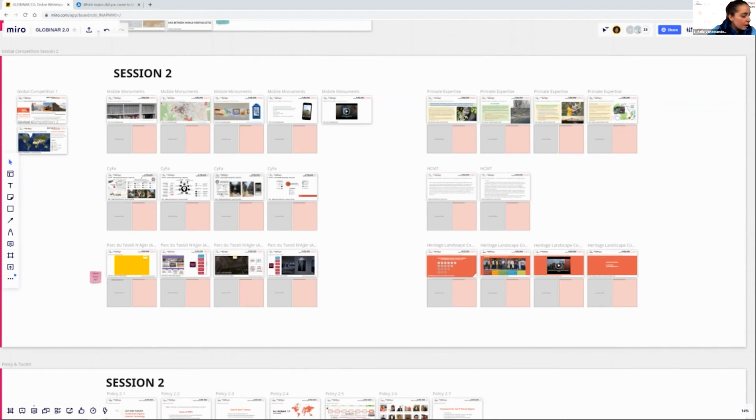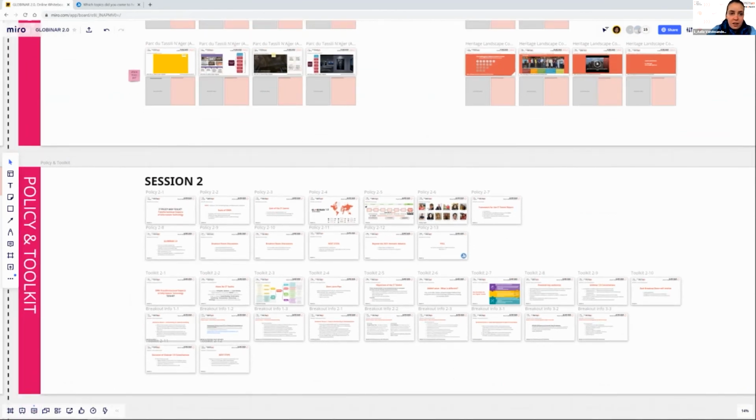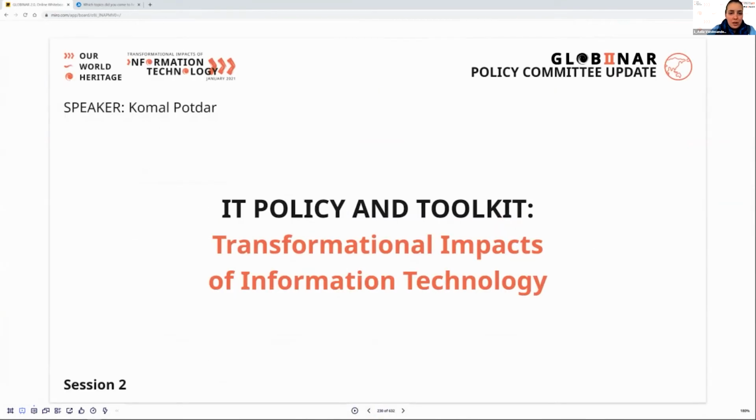Next in our schedule, we have a short introduction on the policy toolkits. So now I gladly give the floor to our colleagues Haifaa and Komal, who will present what has been going on and what the goal is of this whole Globinar where we are together. But I'm also going to kindly ask them to restrict the time. I know we're a bit behind, but we hope to start the breakout rooms at, let's say, 1:20, if it's possible. Haifaa, Komal, can you give some ideas on that? So yes, 20 past to start.